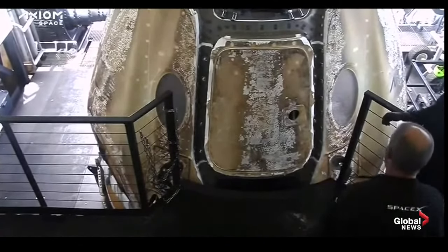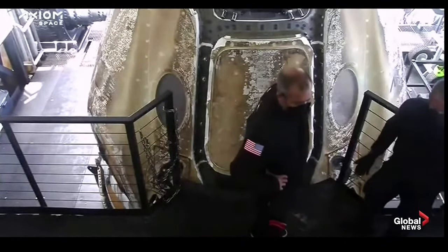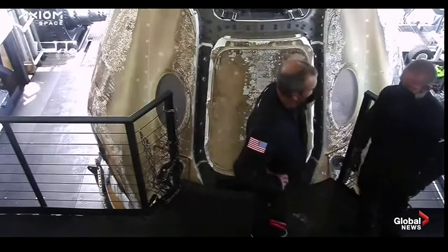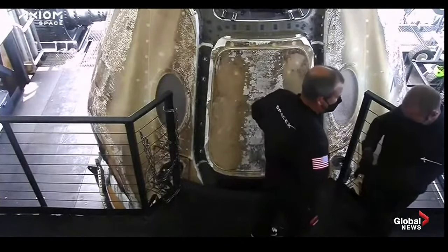As we mentioned before, the interior for Crew Dragon, that air pressure has to be equated to the external pressure. You can see now the crews have taken off their PPE.